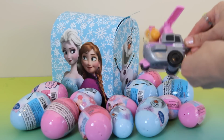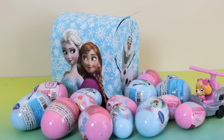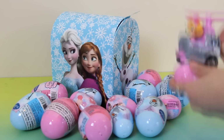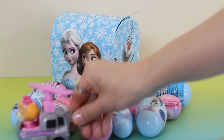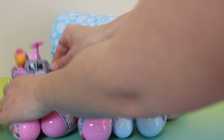Oh, look at all these eggs. I can't wait to open these eggs. But let me see. Let's organize these eggs. Can we put all the pinks on the left side? And then we'll put all the blues on the right side.